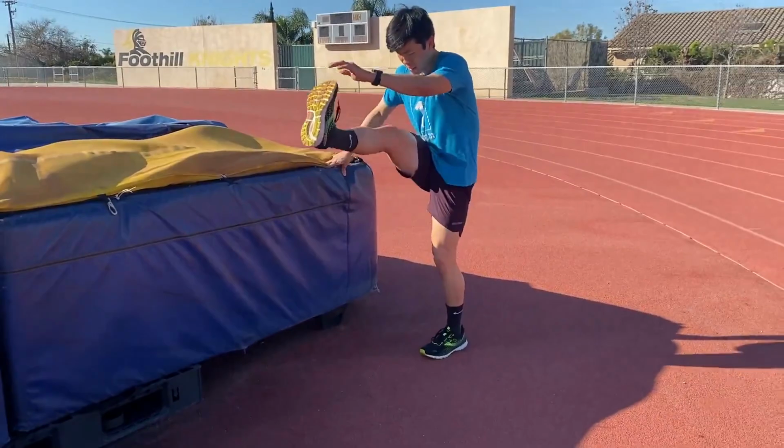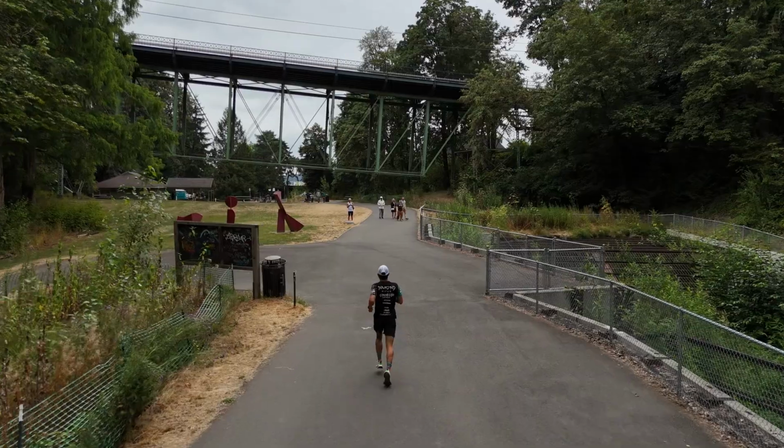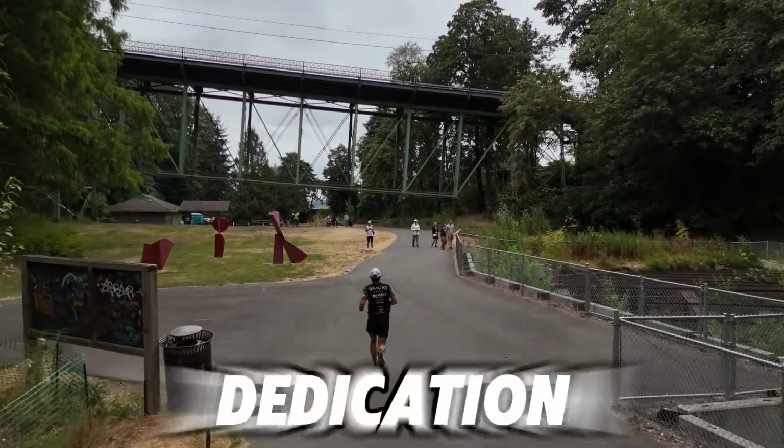So how did I drop 30 minutes in just 3 years? It wasn't overnight and it wasn't easy, but the transformation was all about consistency, smart training, and dedication.